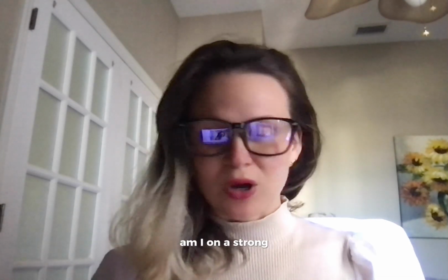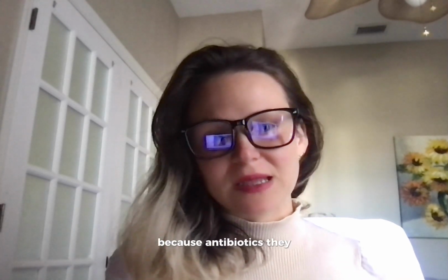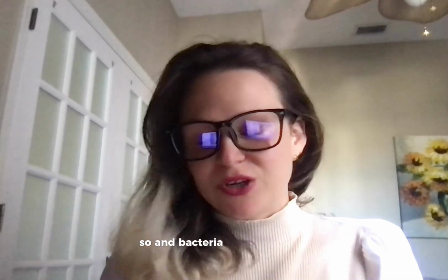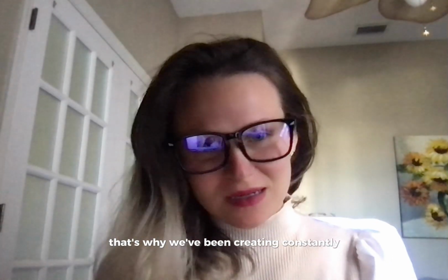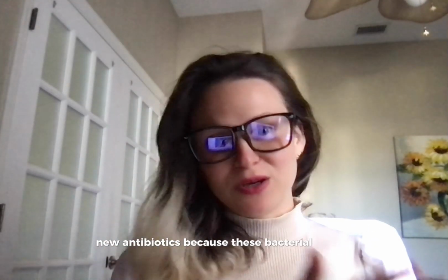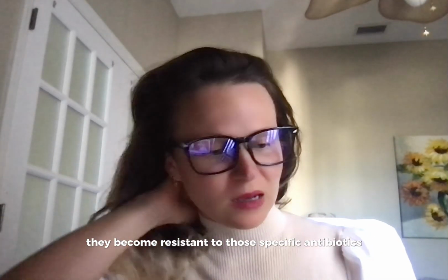Have I been on an antibiotic that's been triggering this reaction? Because antibiotics, they kill bacteria, but then that causes a disbalance in the biome as well. And bacteria tend to be very, very resistant to antibiotics, to all new antibiotics. That's why we've been creating constantly new antibiotics, because these bacterial strains, they become resistant to those specific antibiotics.